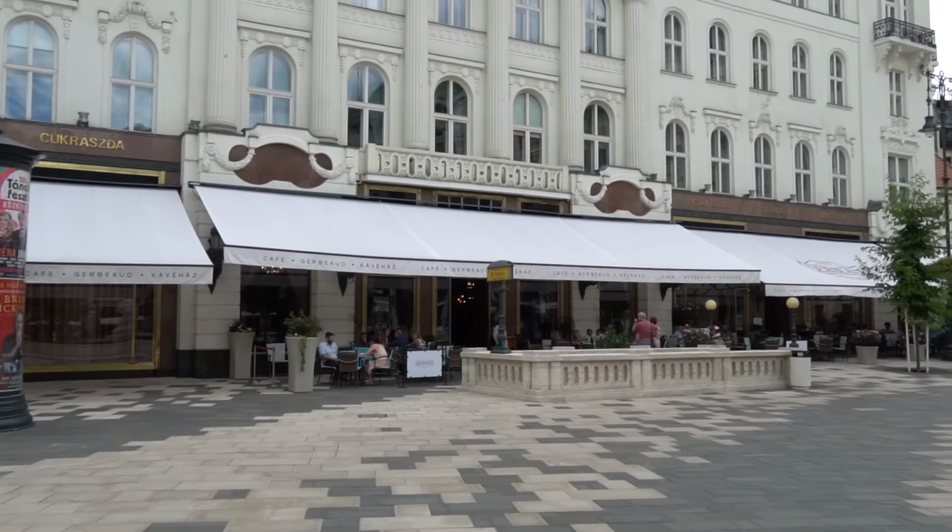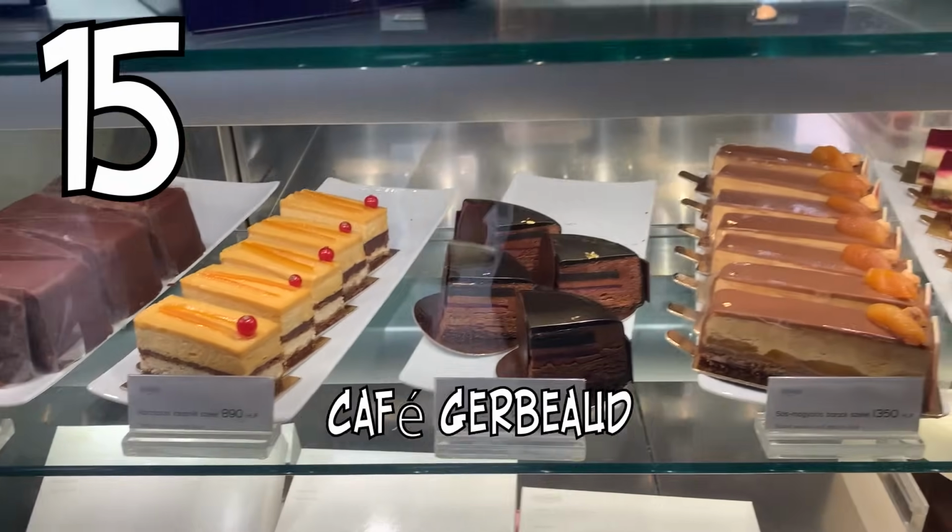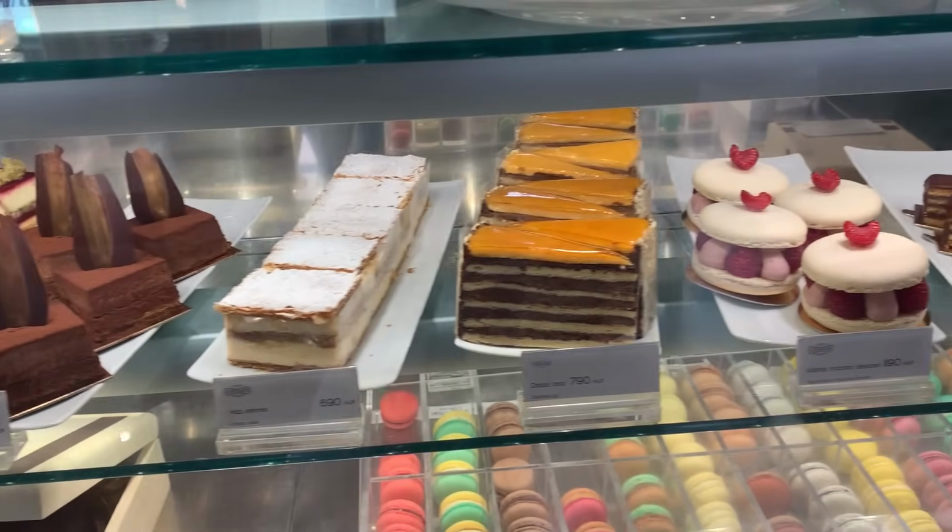I walked across the square to get to the famous Café Gerbeaud. This is probably the best and fanciest cafe and cake shop in Budapest. It's a traditional coffee house that was founded in 1858, and it's such a beautiful setting out here on the terrace. You can hear there's a live piano playing in the background, and the cakes are said to be absolutely delicious.